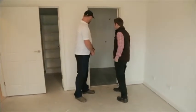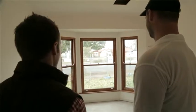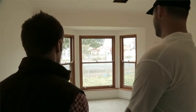Oh, nice. And it's got a nice outlook out onto the garden. Yeah, with the bay window as well, so it just gives you a little bit more space and also creates that sort of inside-out area, and it's a good sized bedroom.